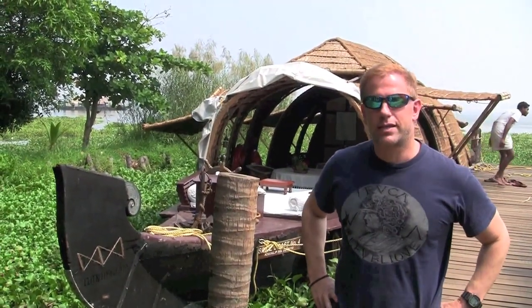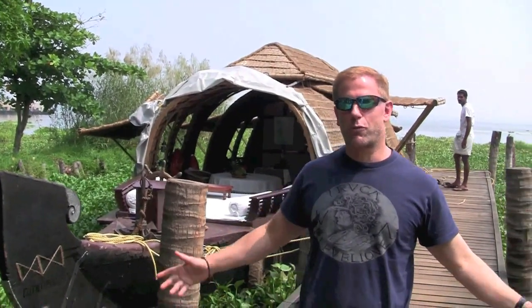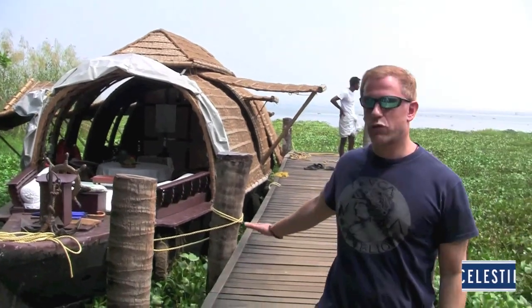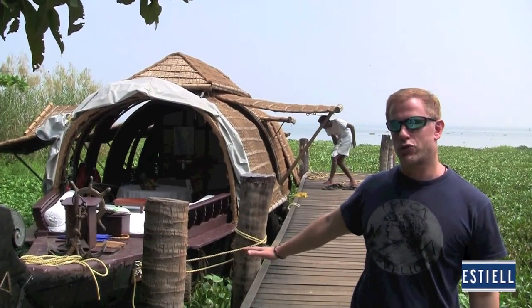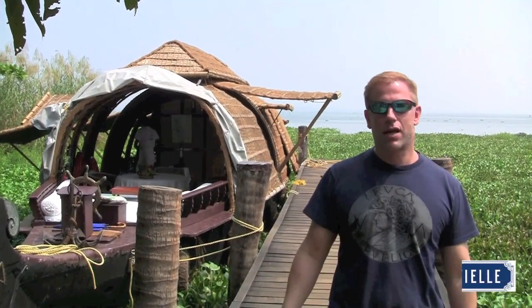Lake Vembanad in southwest India in Kerala state. Very, very tropical. Behind me is Lake Vembanad, a beautiful, famous lake covered with water hyacinth. This is actually not land. This is a plant that grows all over the lake. It's kind of a weed, but it's beautiful to look at.